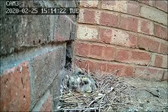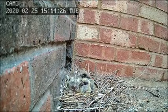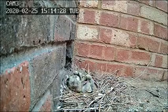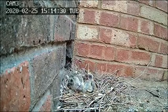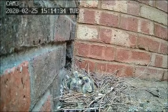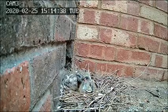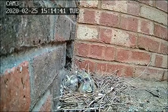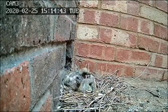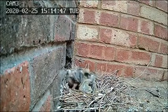One week after hatching, and I expect they're 4 or 5 times as big as when they popped out of those eggs. As you can see, they're moving about. Both parents are away from the nest at the moment. They're most probably feeding or outside having a bath or some other things that they do.